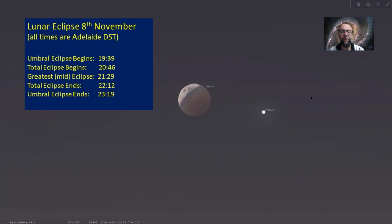So as we mentioned before, there's a total lunar eclipse happening here in Australia. So fortunately from Adelaide, we can view most of it. So for your reference, I've listed the relative times for this event. And as usual, all times in my videos are Adelaide time. In particular, at the moment, daylight savings time. So that's plus 10.5 from universal time.